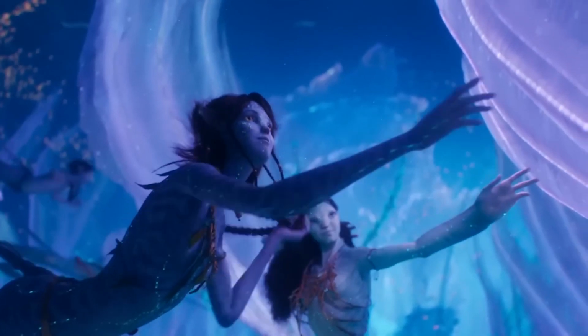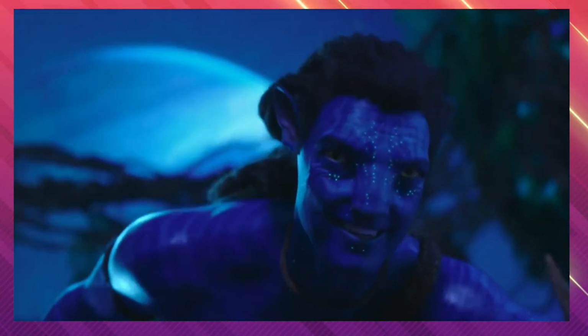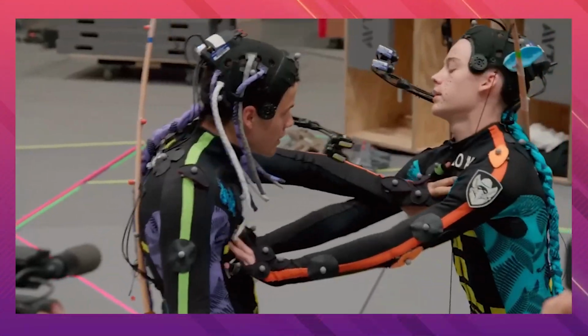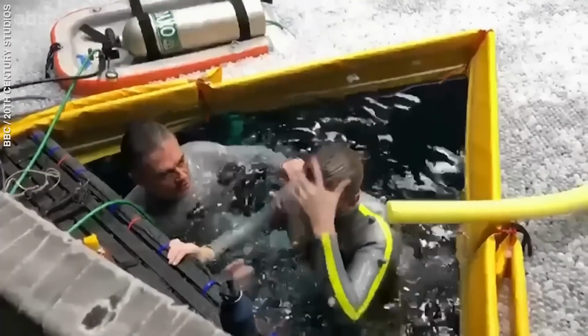Number 5. Pool acting. The use of the facial performance capture hindered the actors from using scuba gear for the underwater part. According to Cameron, the bubbles from the scuba gears would create too much noise in the performance capture system. To solve this problem, technological innovation isn't much of an option. The actors need to go through a physiological test of learning how to hold their breath.